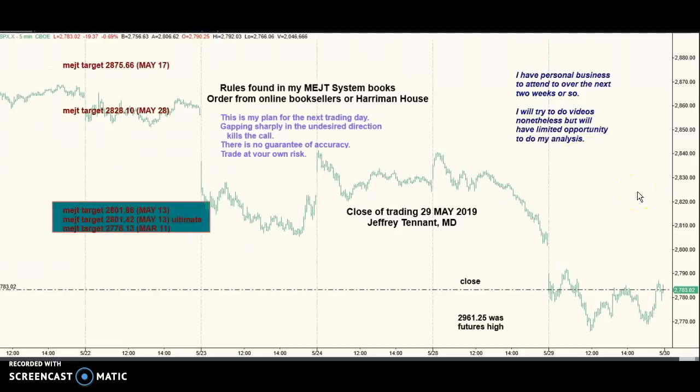Tomorrow's pattern has the early low. That doesn't mean you won't gap up first. So for tomorrow, pattern with the early low, good chance of gapping outside of the day's range. Couldn't hold on to these lows. This is support.